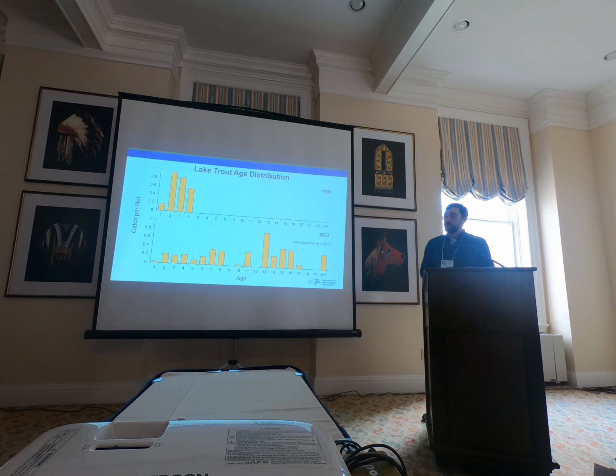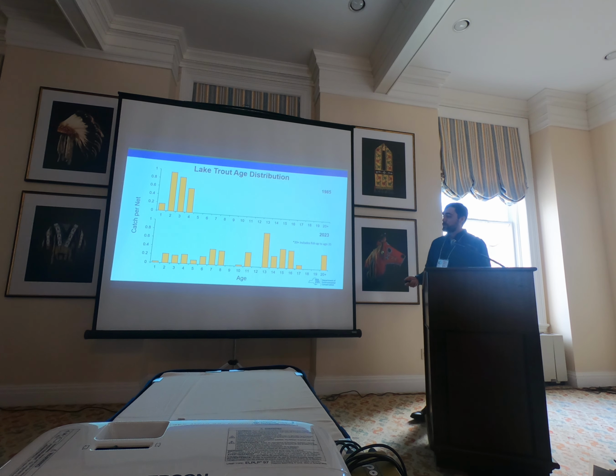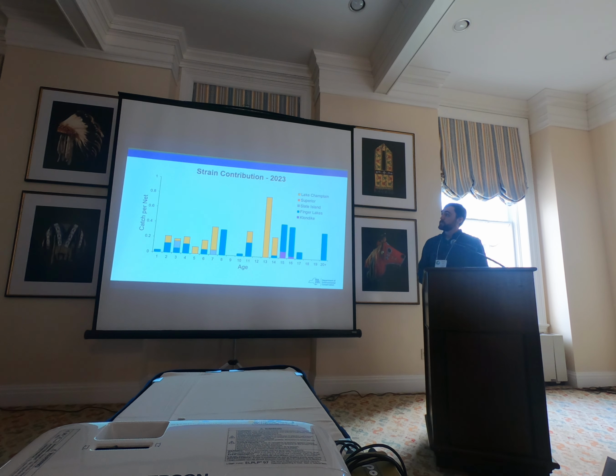One way to look at this again is age distribution. In 1985, the year before sea lamprey treatment began, we did not have any lake trout getting past age 4. Sea lamprey were having that much of an impact. But when you fast forward to 2023, we have this really healthy age structure. If you look at the age 20 plus group, we have fish up to age 35. We haven't seen any pre-sea lamprey treatment stocked lake trout in several decades, but we're at a point right now where we have a very healthy age structure.